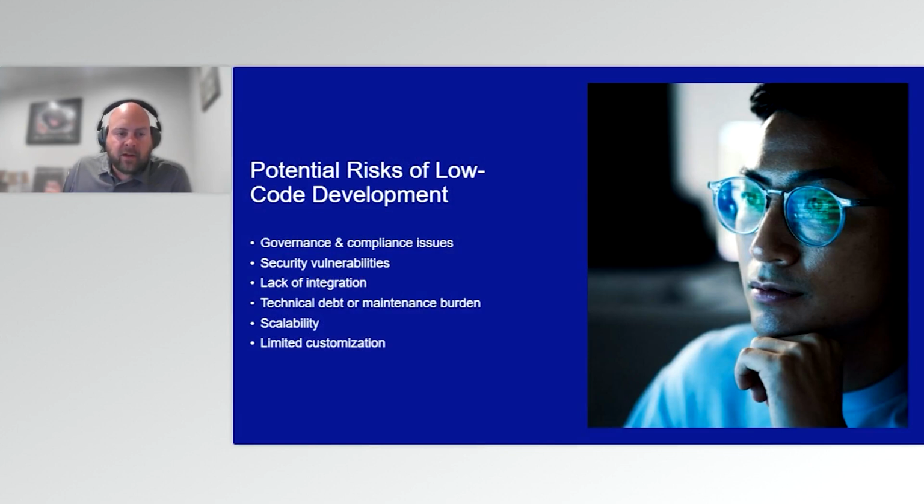So here's some of the risks of low-code development. If you just give everyone access to this, people can go create all kinds of things, and it can create governance issues. Without proper oversight, people might not follow your policies. If they set up security incorrectly, you could make data exposed to people that it shouldn't be. Maybe there's industry standards that now you're not meeting because someone created some Power Pages and didn't know what they were doing, that they didn't follow the guidelines.